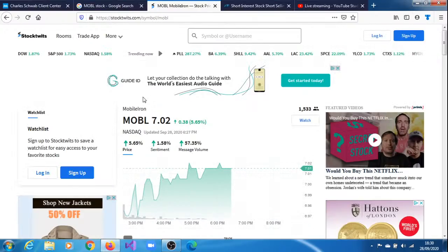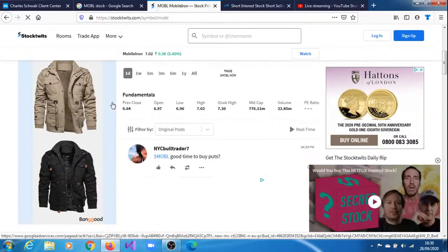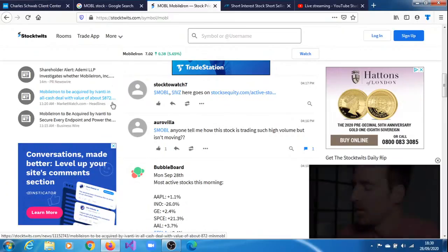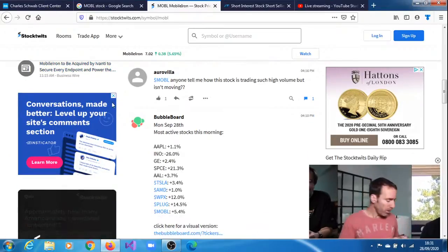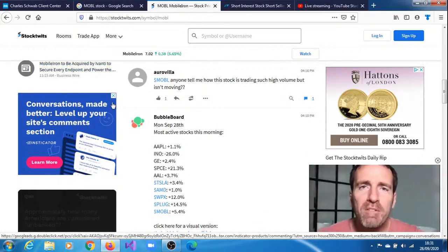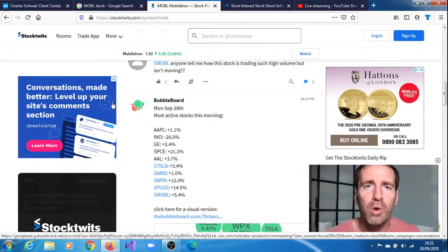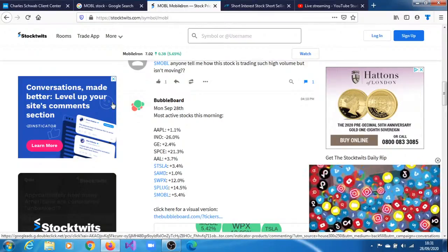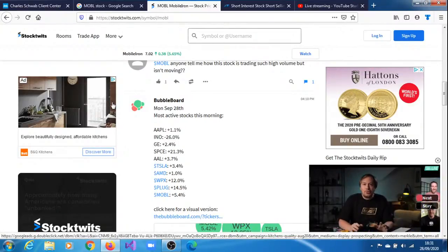So let's come back here and see what they're saying on StockTwits. Anyone tell me how the stock is trading such high volume but isn't moving? Okay, yeah, exactly, because it has a lot of shares, the float is a lot. You can demand all you want from it. As long as these shares are available to meet the demand, there's no need to increase the prices. There's enough supply to meet the demand at the moment.